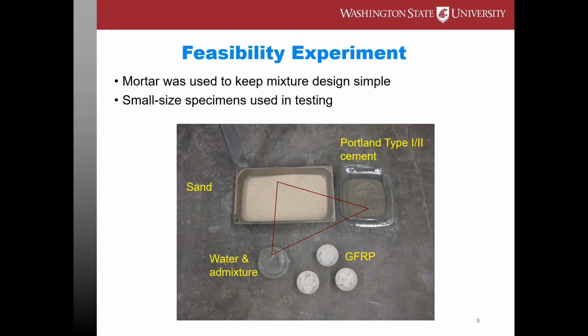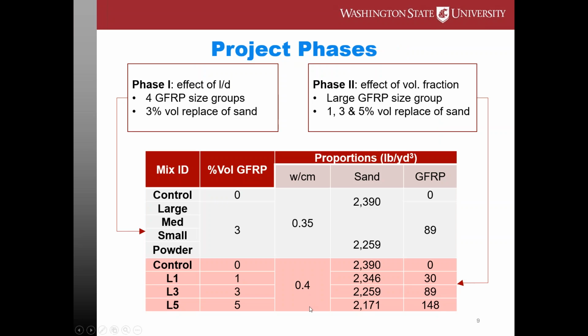We worked in this study with mortar, and we were just looking to simplify the mixture design and not have to deal with coarse aggregate variation and size in our mixture. So we put some mortar, and we added our glass fiber reinforced polymer to it. We worked over 2 phases in this study. In phase 1, we looked at the effective aspect ratio, looking at those large, medium, small, and powder size groups. We incorporated those at 1 volume fraction, 3%, as a replacement of sand to the original mix, which we're going to refer to as the control, and then looked at some of the mechanical properties.